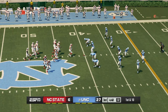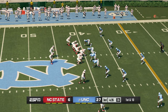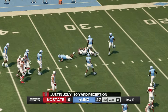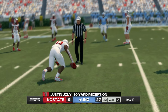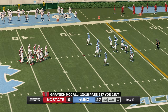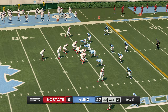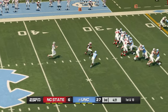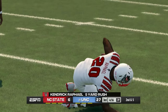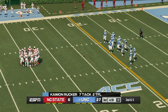We've got a first and 10. Ball on the 40. He's at the 30, and he's tackled right away. Give to the tailback. Nice run there. That's a D5 on the play. That brings him second and 5.